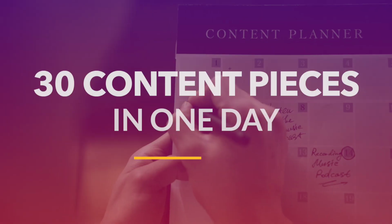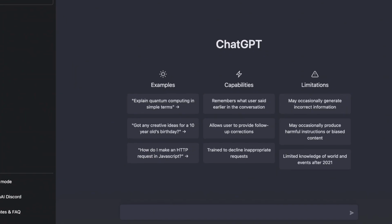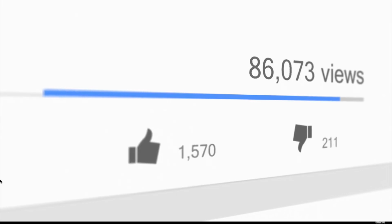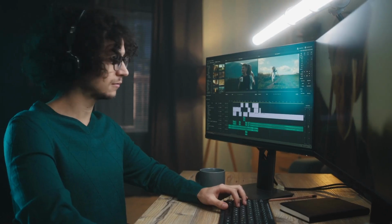And that's why in today's video, we'll show you how you can use AI tools to create 30 days worth of content for your own brand in just one single day with the help of ChatGPT and InVideo, so that you can also post consistently and grow your brand. And yes, you can do this without having to learn any script writing or video editing skills.